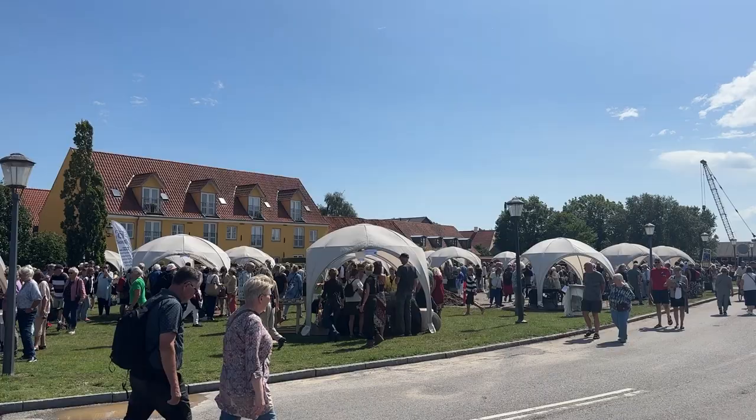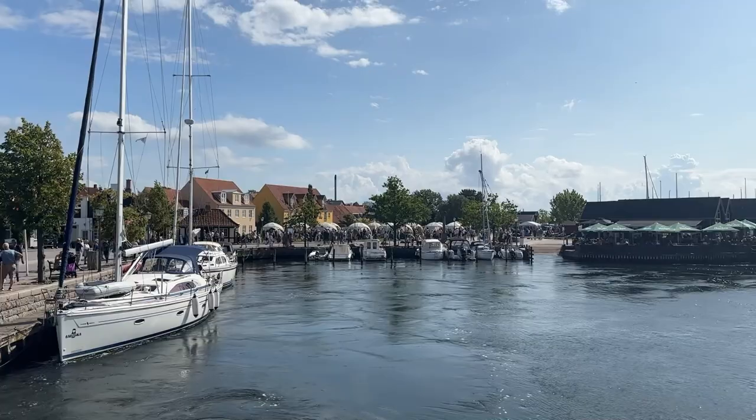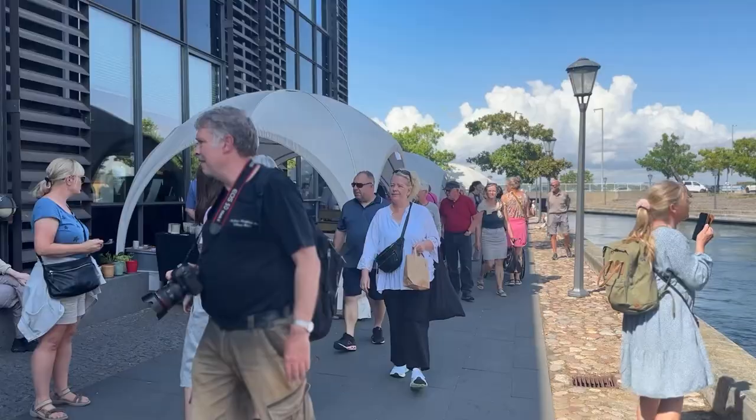The festival is divided into two areas that is centered around the harbor. It's a beautiful small harbor in this coastal city down in the south of Denmark.